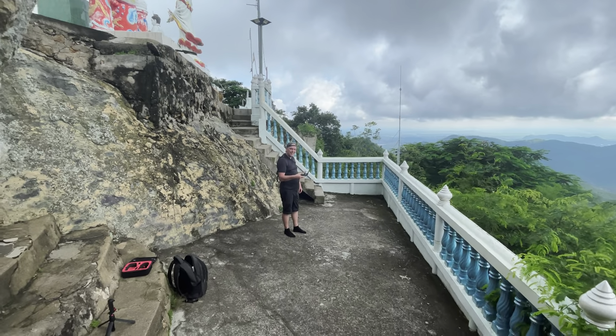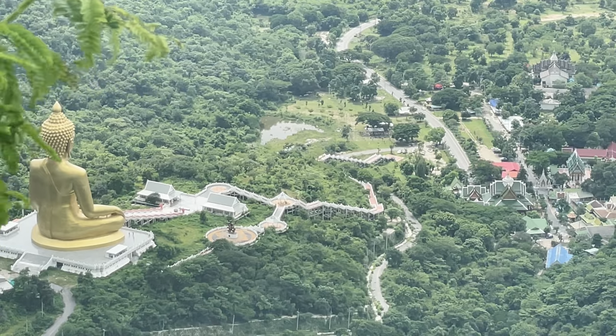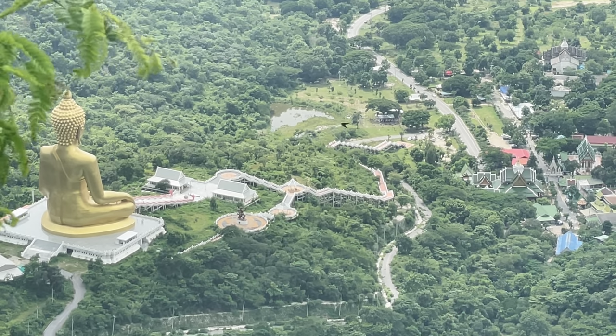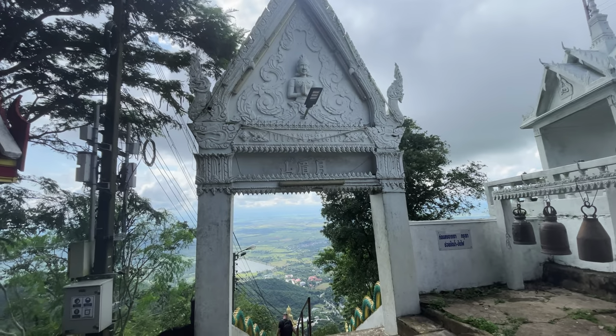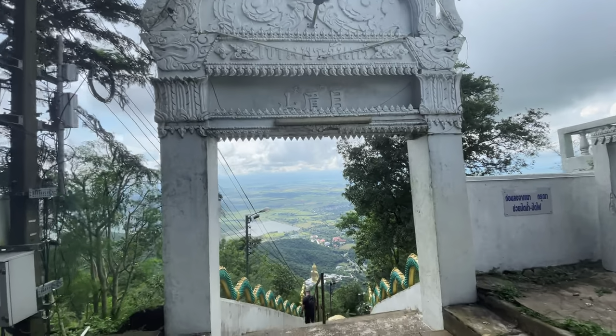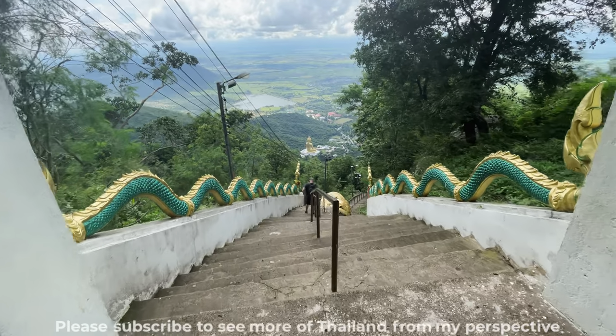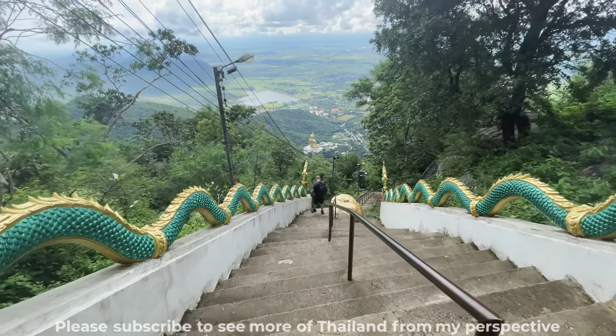Have you had birds attack it yet? Not yet. Looks so near, doesn't it, from here? That's down where the car is parked. Right, here we go then. I'm going to start the journey down. Nearly 4,000 steps.